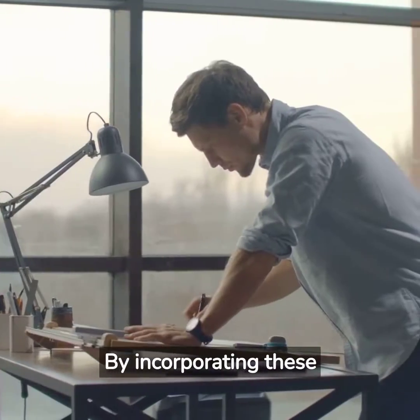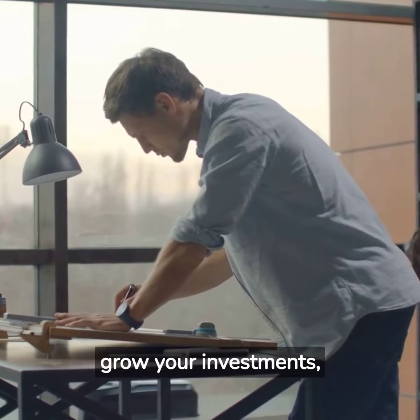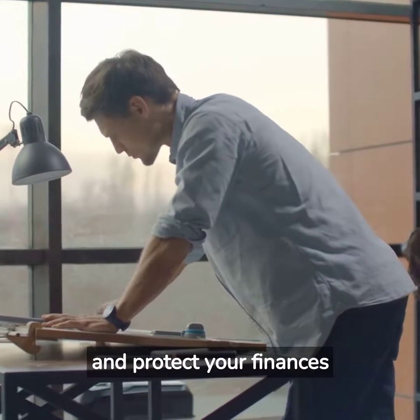By incorporating these 5 AI tips into your financial life, you can save money, grow your investments, and protect your finances from fraud.